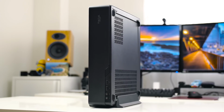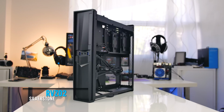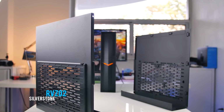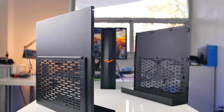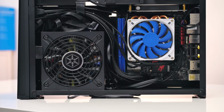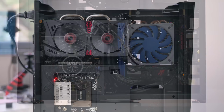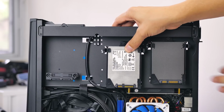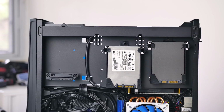But to complement this runner-up is our RVZ02 from Silverstone. Now, it offers a similar slim tower form factor but with a totally different physical character. The GPU chamber here is totally separated from the main one to minimize airflow mix-up, and I love their implementation for drive installation with these very convenient angular 2.5-inch drive brackets.